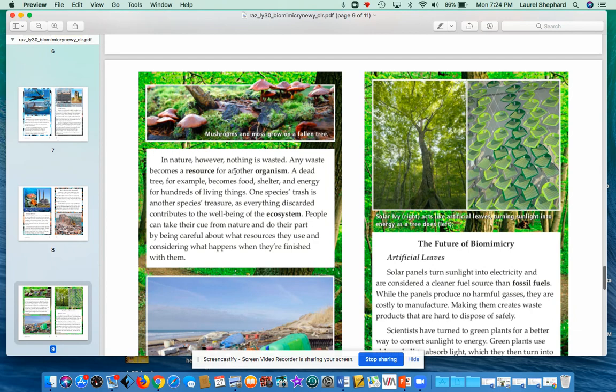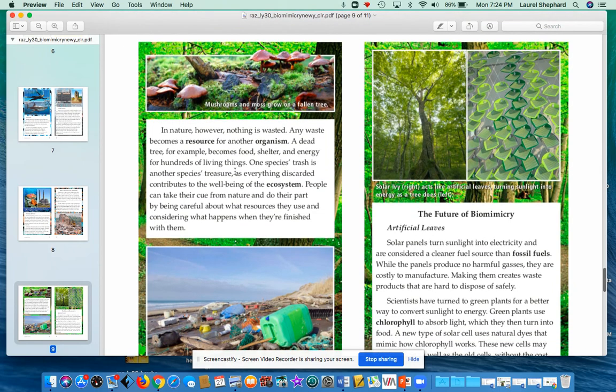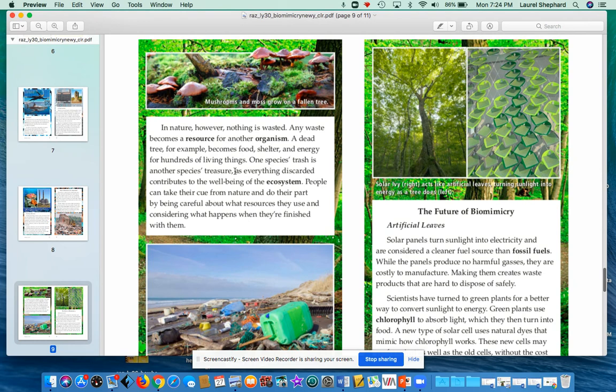In nature, however, nothing is wasted. Any waste becomes a resource for another organism to use. A dead tree, for example, becomes food, shelter, and energy for hundreds of living things. One species' trash is another species' treasure, as everything discarded contributes to the well-being of the ecosystem. People can take their cue from nature and do their part by being careful about what resources they use and considering what happens when they're finished with them.